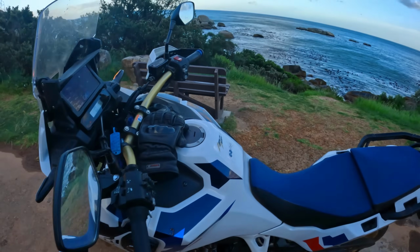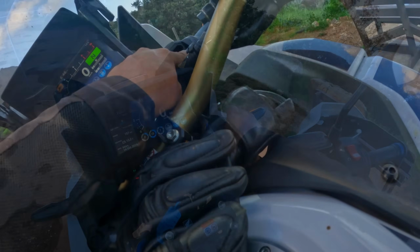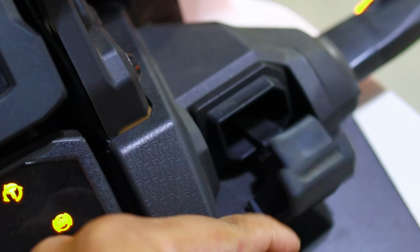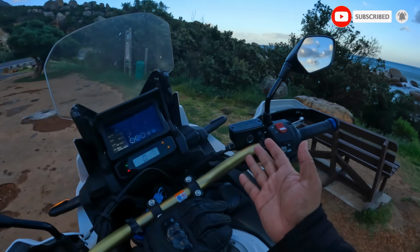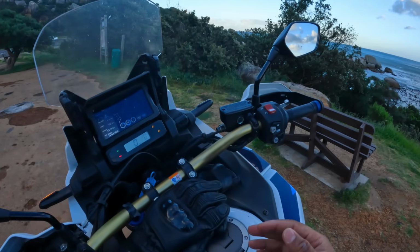There is an electrical socket over there that you can charge your devices. Over here we've got a USB port. This is for you to connect your phone to the bike, so this does come with Apple CarPlay or Android Auto, which is fantastic in my opinion. I'm not going to show you exactly how to connect it here, but it is a feature on the bike.